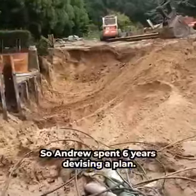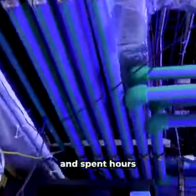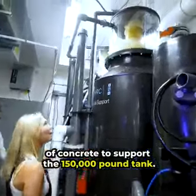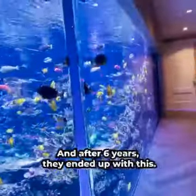So Andrew spent 6 years devising a plan. He worked with multiple construction companies and spent hours convincing his wife that this was a good idea. His team poured 65 tons of concrete to support the 150,000-pound tank. And after 6 years, they ended up with this.